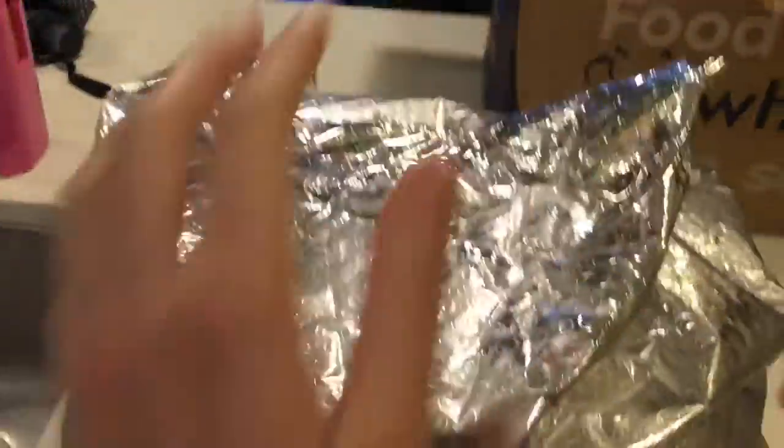And then inside the box was this bag right here. This bag was totally sealed, and this bag was inside of that box. Outside of the bag were my 3 recipes.